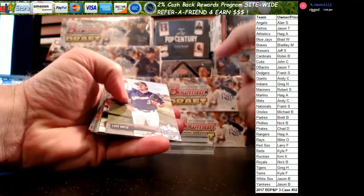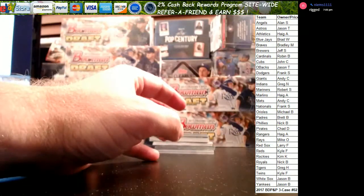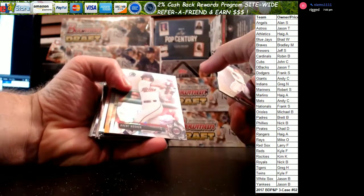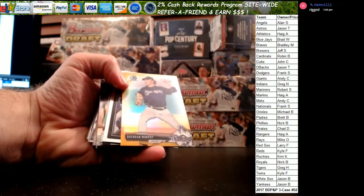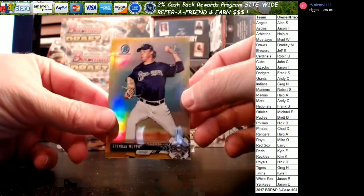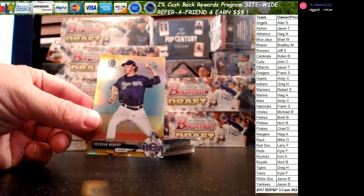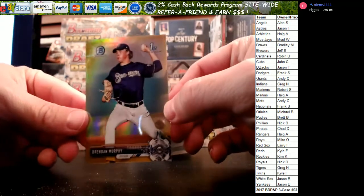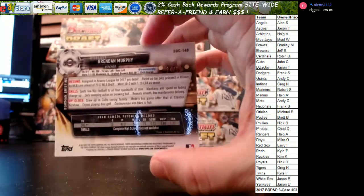Morgan, Bremer, and Rios. That's all paper. Warmoth, Odell, we've got gold coming up. Rooker, Keller, and this is Brendan Murphy gold. Non-auto, I believe he was our first auto in this case, wasn't he? Wasn't that our first auto? It was. So you got a refractor auto, and now a gold non-auto, Brendan Murphy, 34 out of 50.